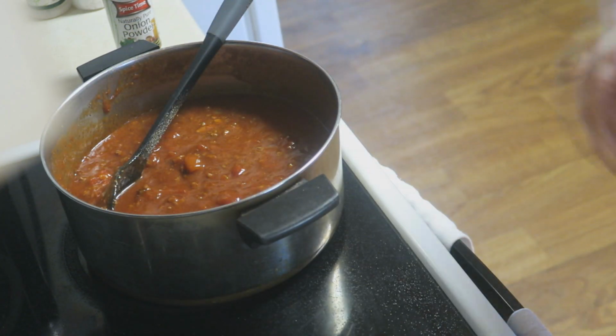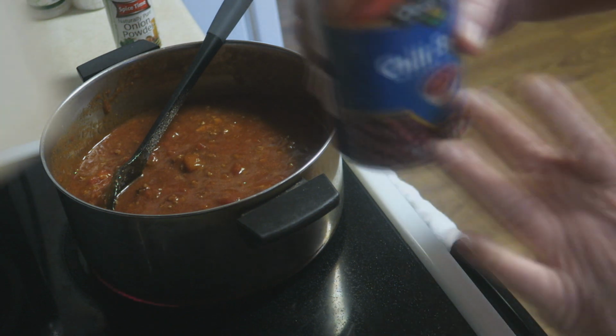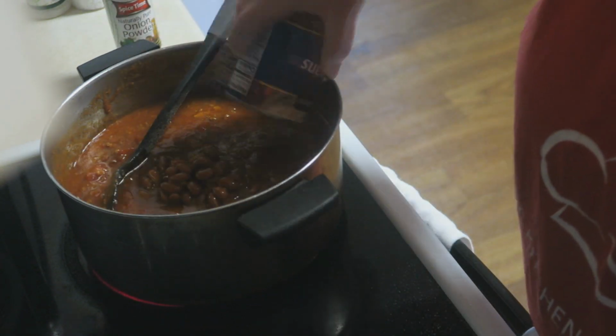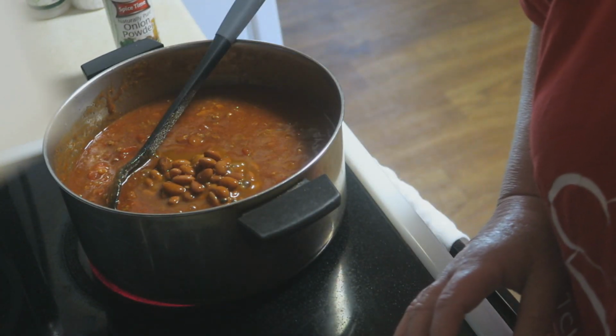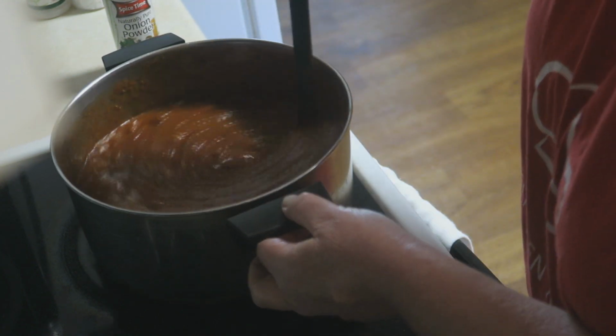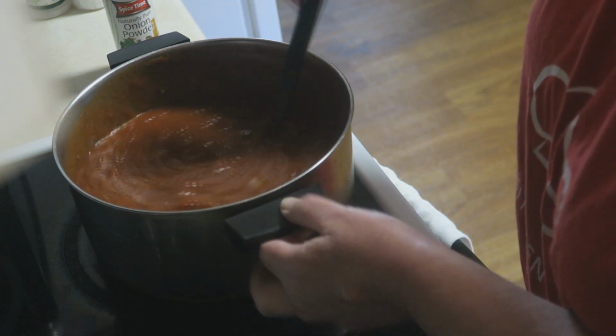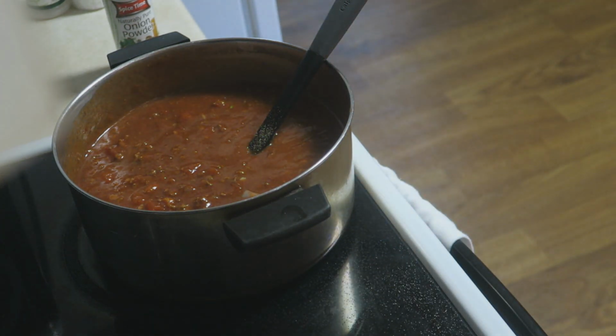And then we're going to add some beans as well. Today I'm using the chili beans. Now we're going to use the broth and all, because you don't want to drain those, because that broth has flavor. I'm going to give that a stir. Very simple and easy. Chili is one of the easiest things in this world to make. I'll show you what else I like to use.